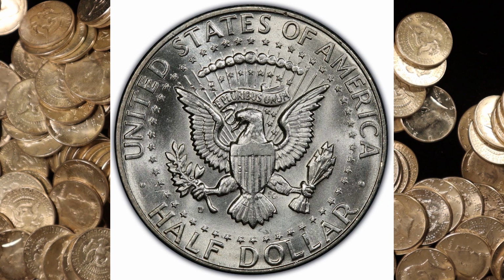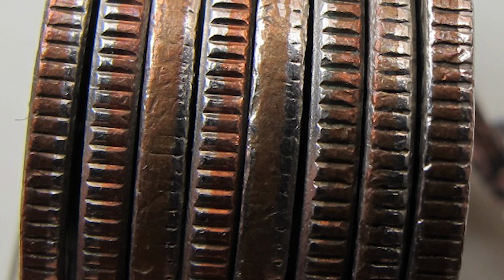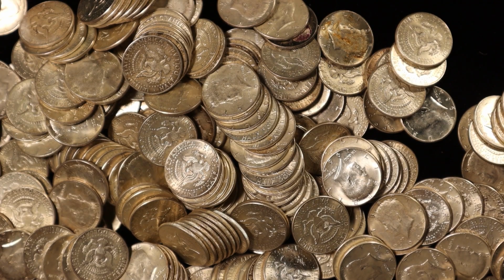This was done to dampen collector and speculator enthusiasm. It wasn't until mid-1965 that the mint was set up to strike the new dimes, quarters, and half-dollars on the copper zinc planchets, and we've been dealing with what I like to call Johnson slugs ever since. In economics, this is known as Gresham's law, whereby bad money, in this case Johnson slugs, drives out the good money, in this case 90% silver dimes, quarters, and half-dollars.